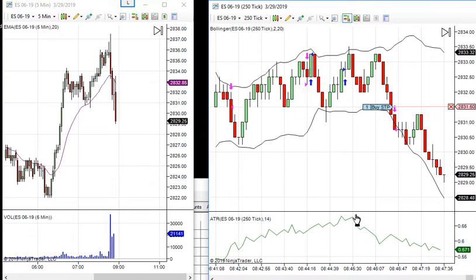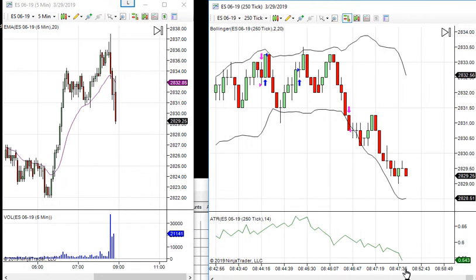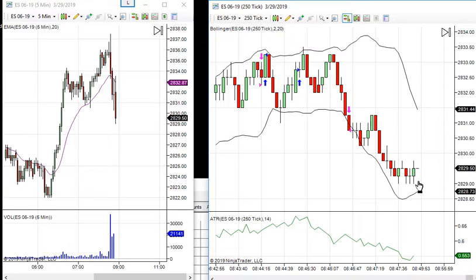Okay, so we are going down with decreasing volatility. So this is a time to stand aside from buy setups until we reach a very low peak here. If we hit this lower Bollinger, then I might start thinking about mean reversion, but probably not before.